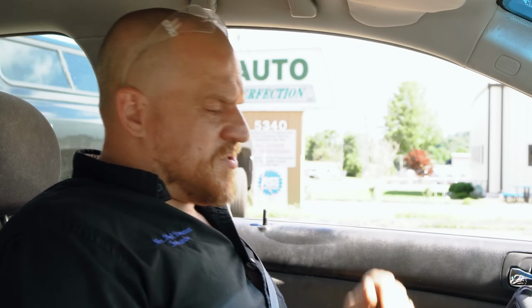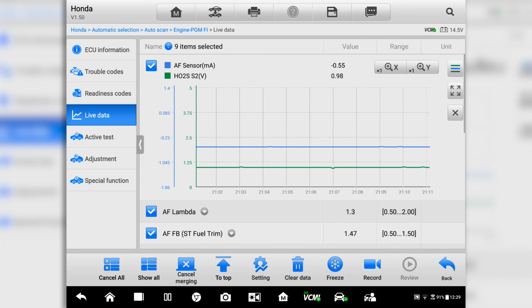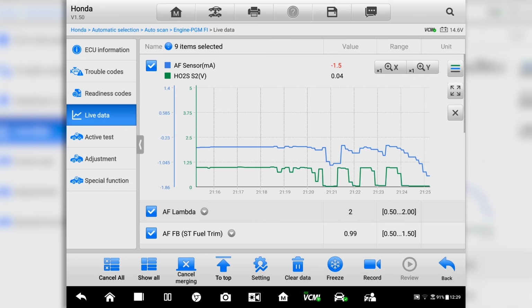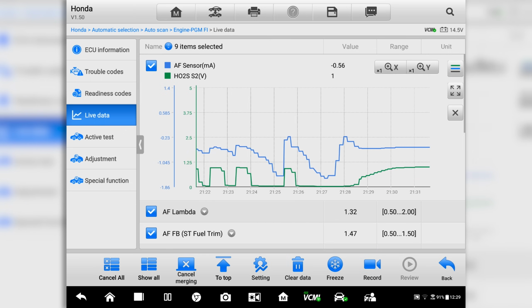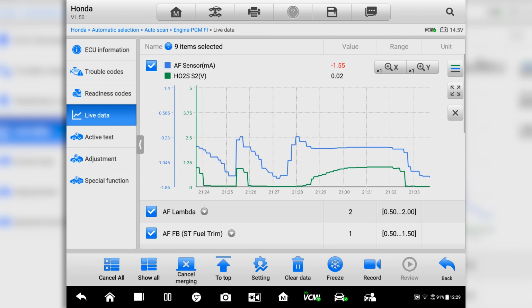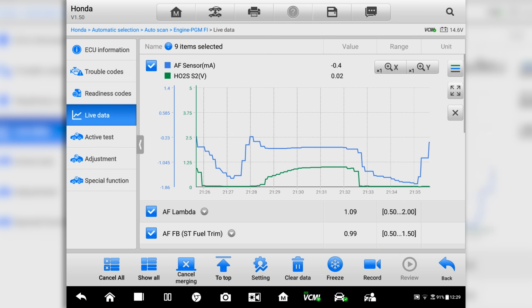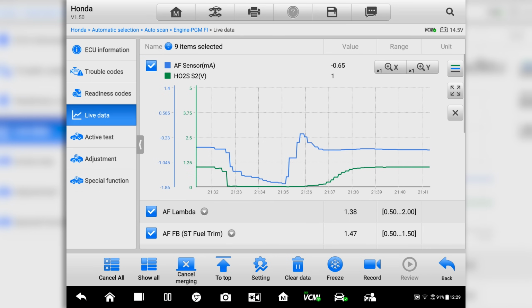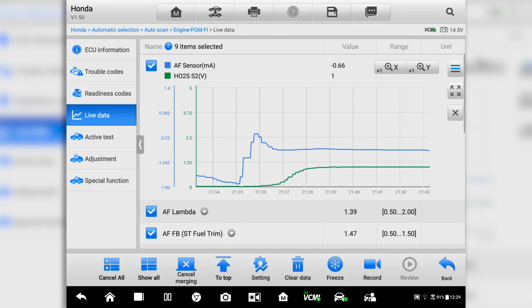All right, I just merged these two graphs, the upstream sensor and the downstream. You see the downstream is 0.98 or 1 volt, full rich, and the upstream is minus 0.5 milliamps. Again, snap the throttle. I should be able to drive the downstream lean and rich during deceleration. So when I snap the throttle and let off, during the decel there's fuel cut. Fuel cut is when we shut the injectors off, and that's what drives the O2 lean, and you see that downstream react like that.